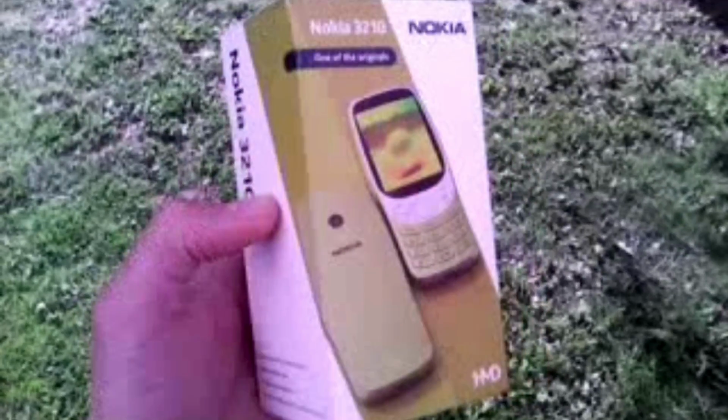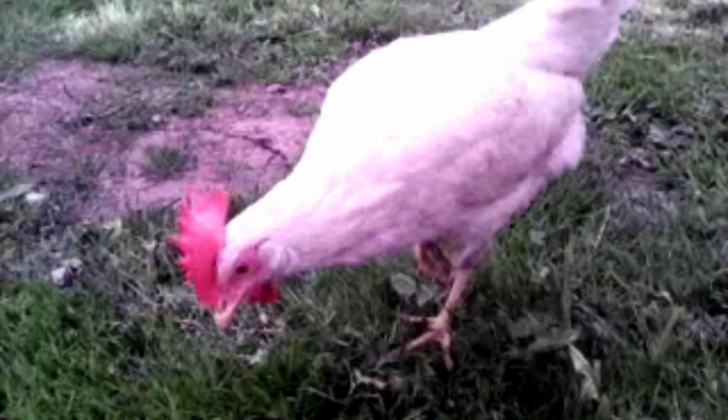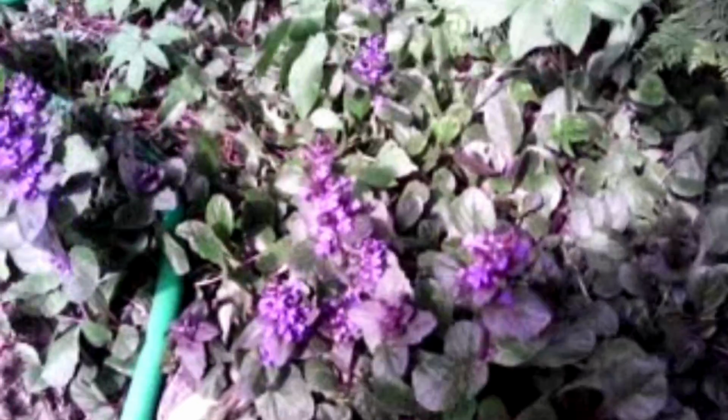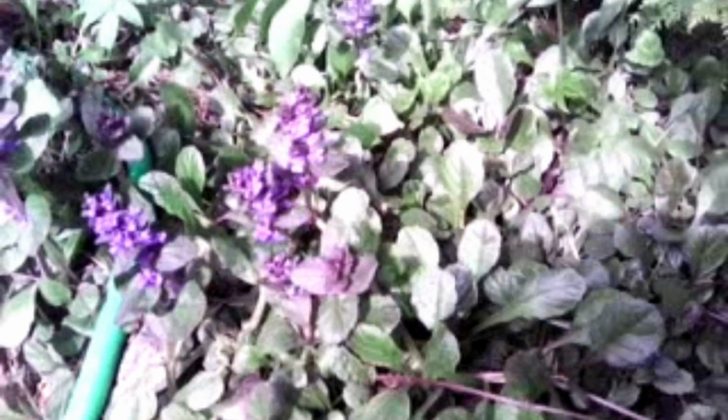I'm now recording this video on this Nokia 3210, and this is the camera quality. So this is my trampoline. Here's one chicken, a white chicken. Can you see it's white actually? So some bushes, and this is the quality pretty much. Here's a very dirty car, and these flowers should be blue. Are they blue in the picture? I'm not sure. Here's another chicken, a brown one.